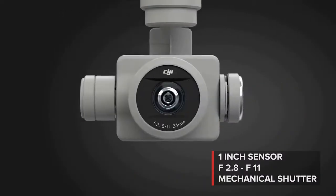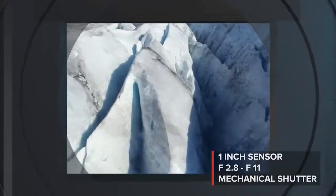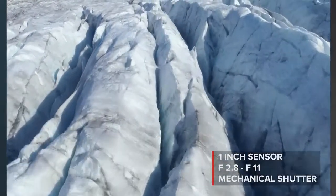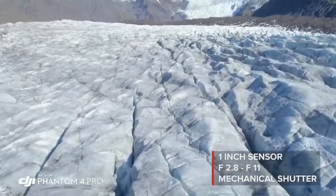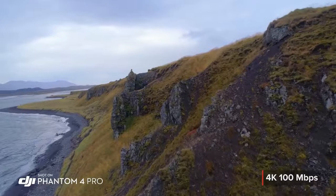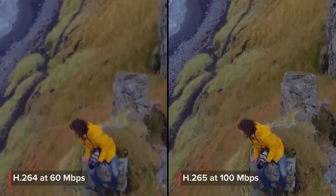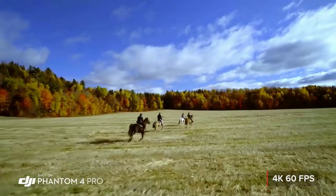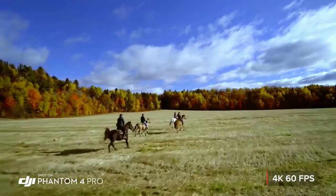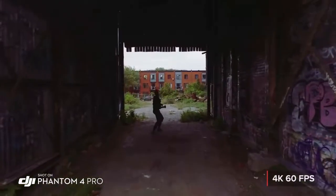The Phantom 4 Pro camera has an f2.8 aperture, mechanical shutter, and large 1-inch sensor, coming together to make brighter, more detailed imagery. Record cinematic 4K video at higher bit rates with more advanced compression and a wider dynamic range. 4K 60 frames per second recording gives you stunning, detailed, slow-motion aerial video.